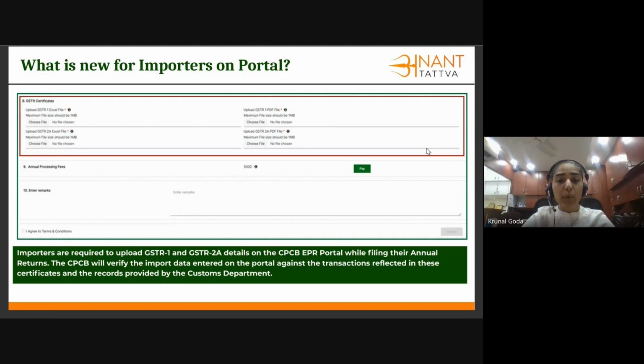So to trace all these things, these certificates are being asked by CPCB. GSTR1 and GSTR2A are the two details which are to be uploaded on the portal, without which you won't be able to file the annual returns. And let me tell you, this is only for the importers as of now, but gradually it can come from other stakeholders as well. But currently it has started with the importers.